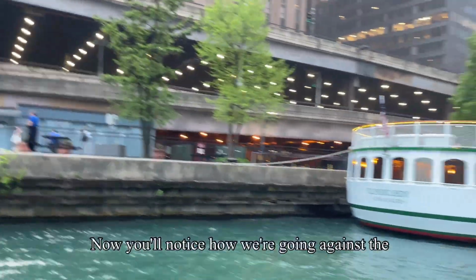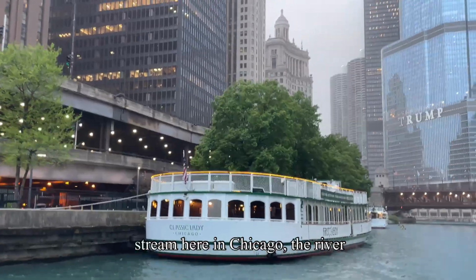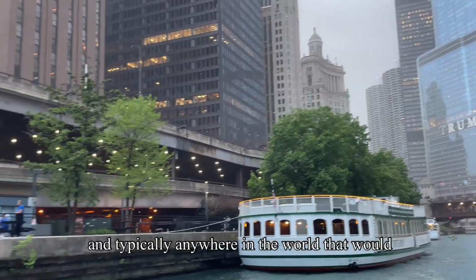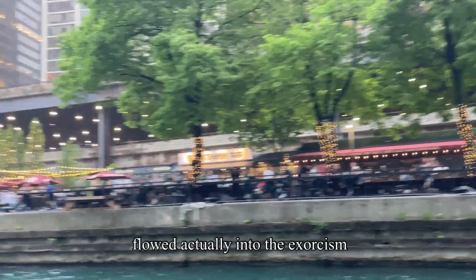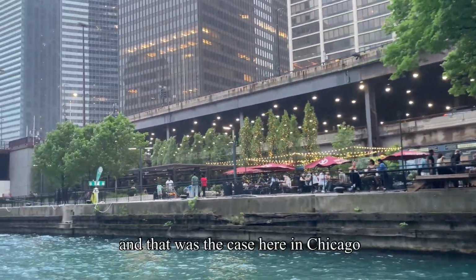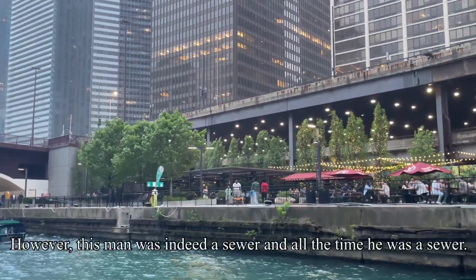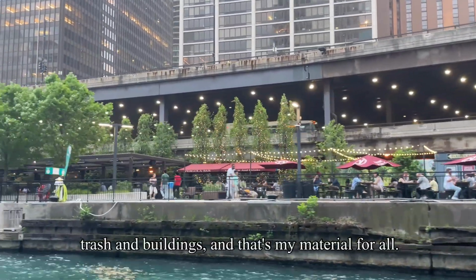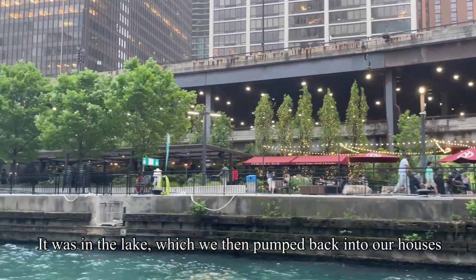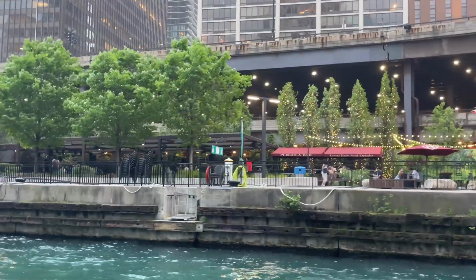Now you'll notice how we're going against the stream here in Chicago, the river, and typically anywhere in the world that wouldn't be the case, as many rivers and streams flow naturally into lakes and oceans. And that was the case here in Chicago. However, this river was indeed a sewer, and all the trash and filth and hazmat materials would all flow into the lake, which we then pumped back into our houses for drinking water.